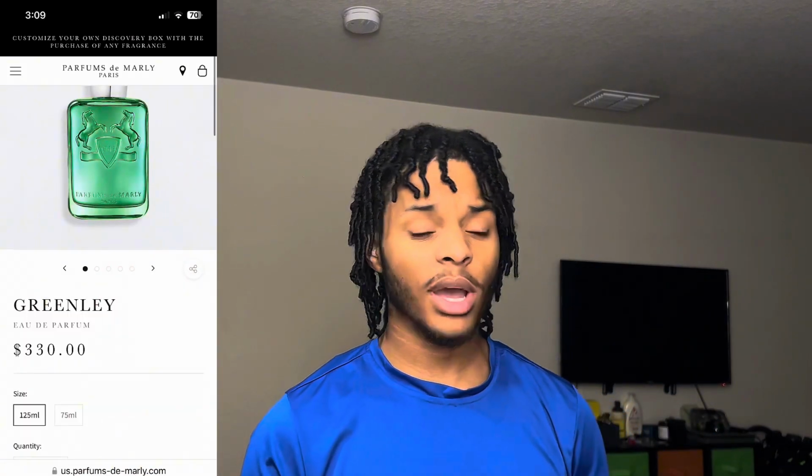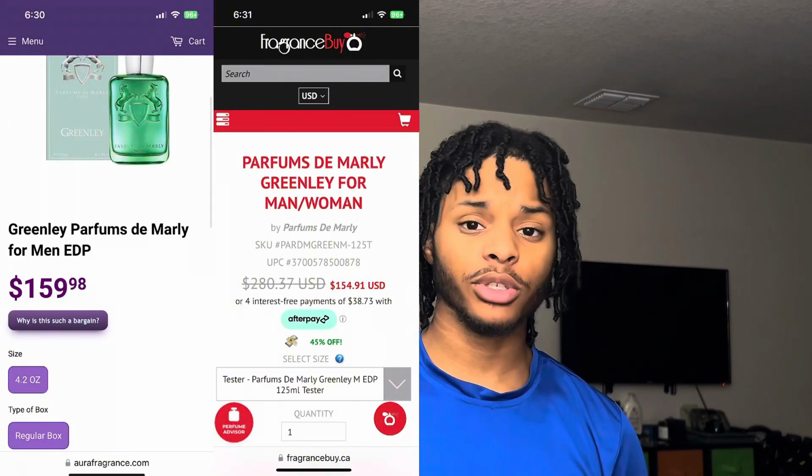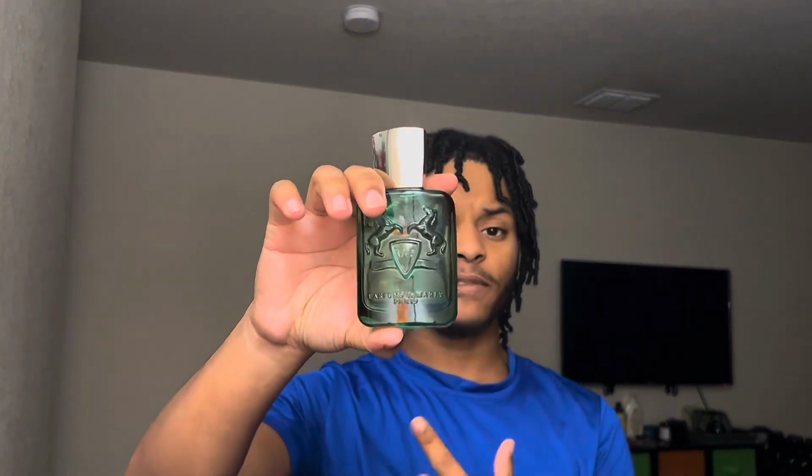Now, the biggest thing that always hits Parfums de Marly is their pricing. Their pricing for Parfums de Marly Greenley is $330 for their 125 milliliter bottle, and for their 75 milliliter bottle, you'll be looking at spending $240. That pricing is completely unreasonable. In my opinion, this fragrance is not worth spending that much. Now, I would consider spending $200 on the 125 milliliter bottle, but thankfully, discounters allow me to pay even less than that because you can get it for about $160 on most discounters that I have checked. And how much I paid for this 75 milliliter bottle, at the time when I paid for it, it was $125.